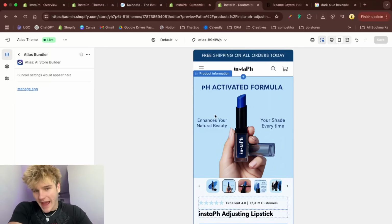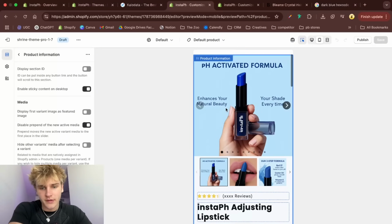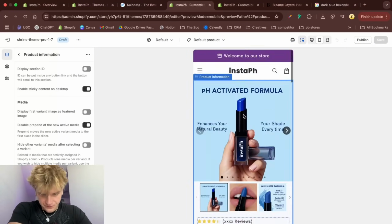And then this is Atlas. This is what the Atlas file looks like. And then this is what the Shrine one looks like. I didn't really go through the Shrine one at all, but you can see the differences. And yeah, those are like the two common themes.